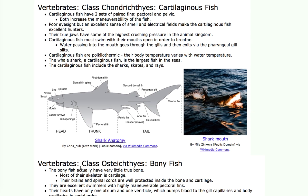The next group, the cartilaginous fish, includes sharks, skates, and rays. Now this group actually has paired fins. In addition to that, they have the dorsal fin, the caudal fin, which is the tail fin, and then they have pelvic fins and pectoral fins. They have poor eyesight but excellent sense of smell. They're great hunters, and hence the movie Jaws. They have the highest crushing pressure in their jaws of any animal in the animal kingdom.